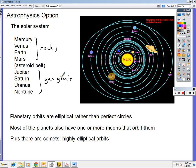In addition, you have comets, which spend most of their time way far away from the sun, but occasionally will come in on a highly elliptical orbit, swing very close to the sun, and then back out. And the comet is basically a chunk of ice.